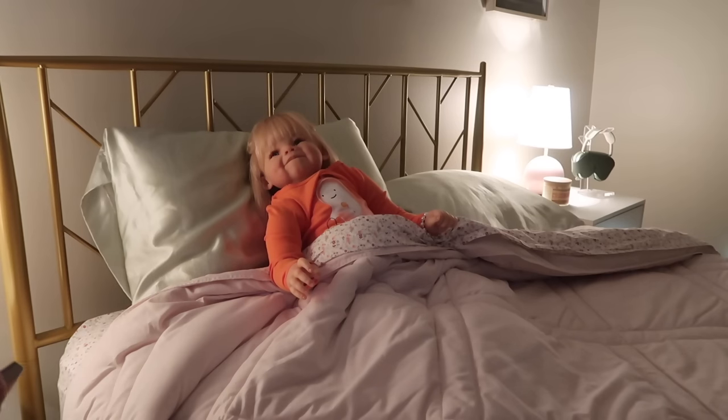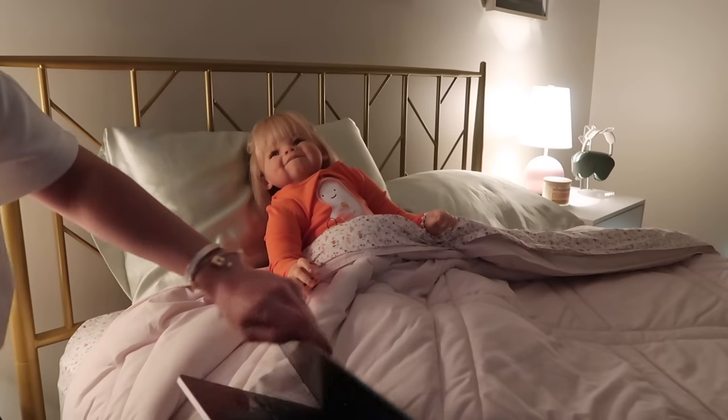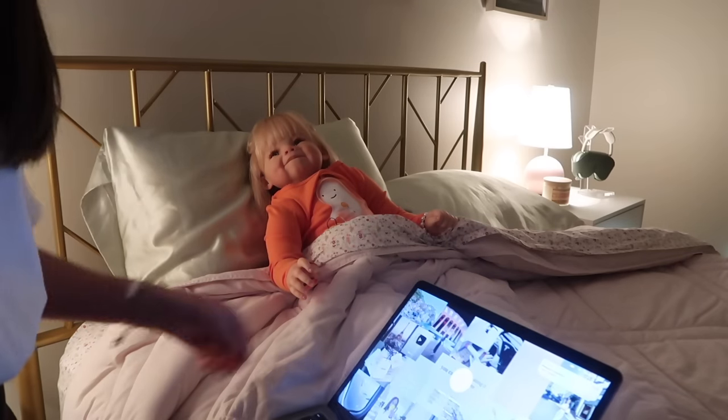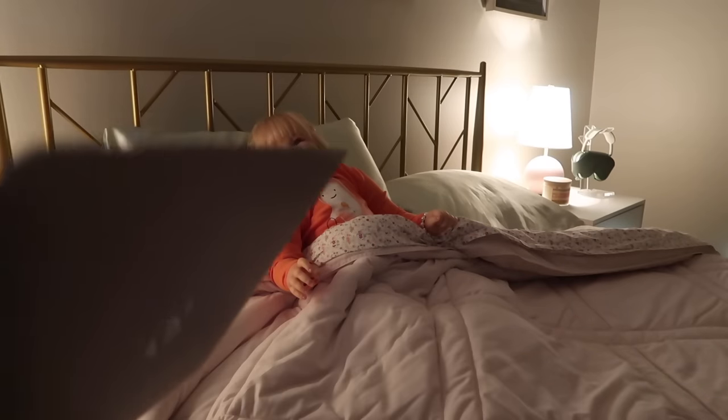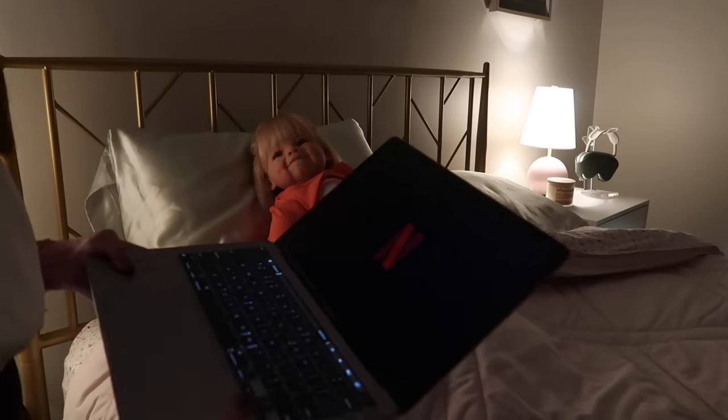So I just got Millie all tucked into bed, but my iPad is actually dead right now. So instead of watching a movie on my iPad, we're just gonna watch it on my laptop. So Millie, what do you wanna watch tonight? Do you wanna watch either a Disney movie or do you wanna watch the Charlie Brown Great Pumpkin movie? Can we watch Charlie Brown? Yeah, you can watch Charlie Brown. Here, let me just pull it up in here. Okay, Millie, here's your movie.